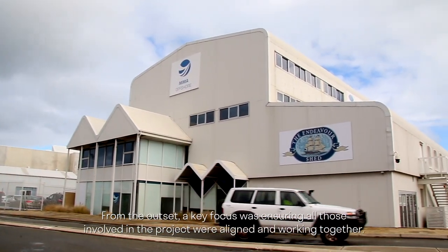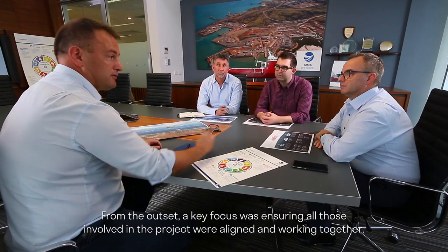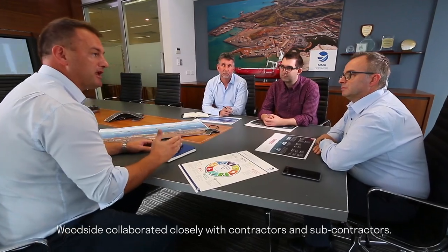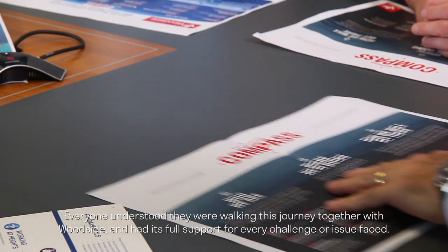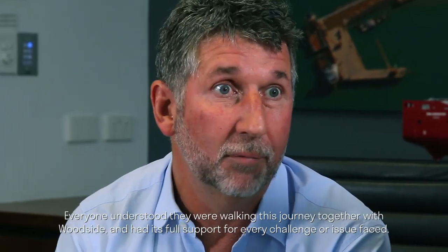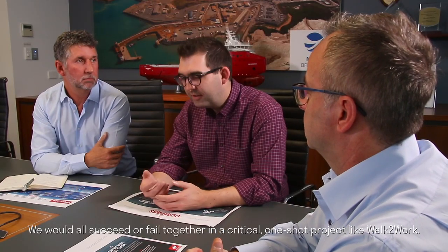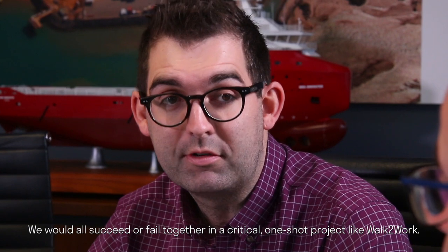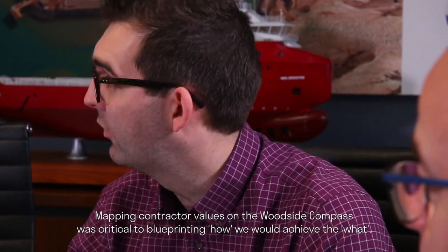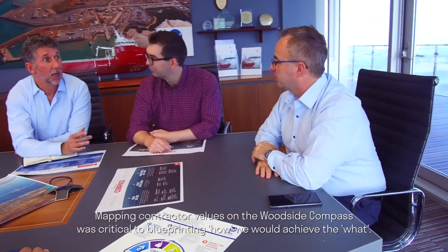From the outset, a key focus was ensuring all those involved in the project were aligned and working together. Woodside collaborated closely with contractors and subcontractors. Everyone understood they were walking this journey together with Woodside and had its full support for every challenge or issue faced. We would all succeed or fail together in a critical one-shot project like Walk to Work. Mapping contractor values on the Woodside compass was critical to blueprinting how we would achieve the what.